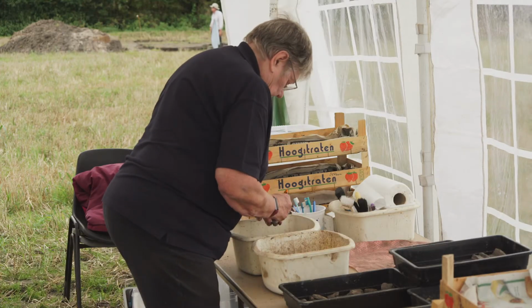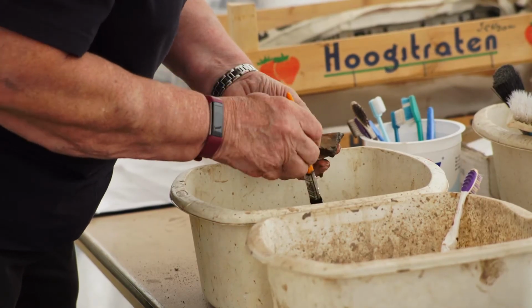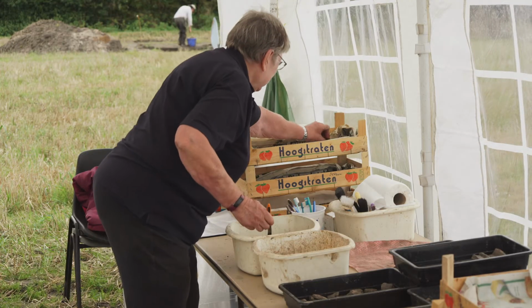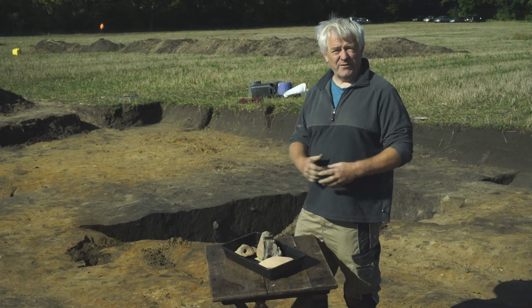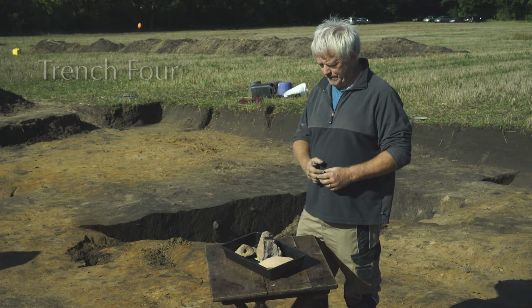So I've brought some of the finds out from the finds tent so that we can see where they actually came from. It's right on the gateway into the area that we've been working on. So what we'd like to know is what date then? What's going on when they put this big boundary ditch round our area full of roundhouses?